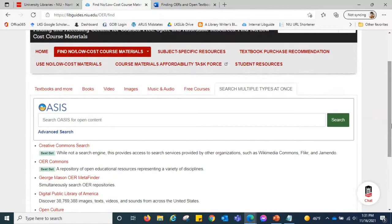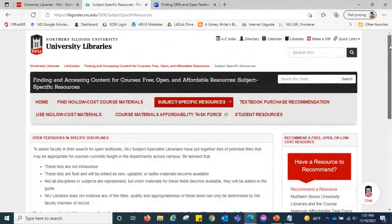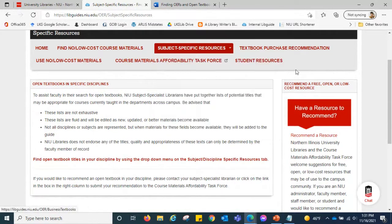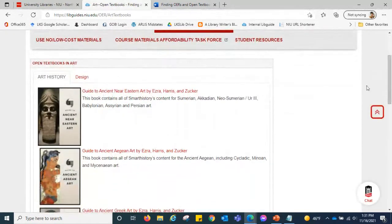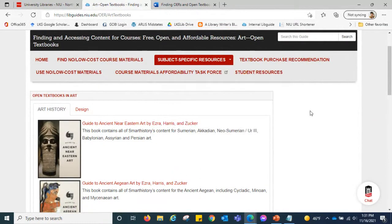The other page I wanted to mention on this subject guide is the subject-specific resources. This continues to be a work in progress. Subject specialist librarians are identifying open textbooks that they find and then including them here under the different disciplines. So there's a bunch of art history textbooks, there's some business, education. Right now the list isn't too long, but we are constantly updating it. And if you know of any, you can always send that to us and we can include it on our list here.